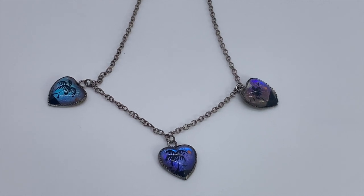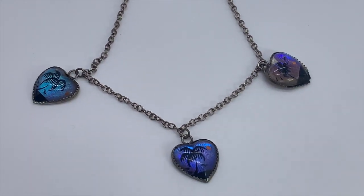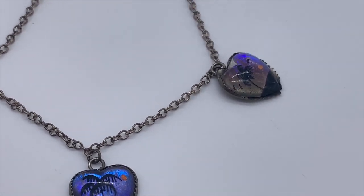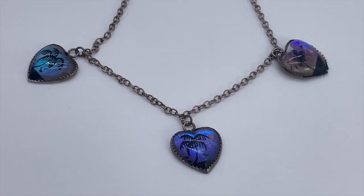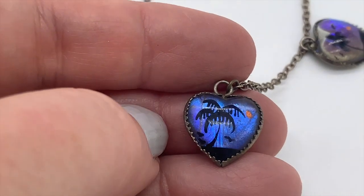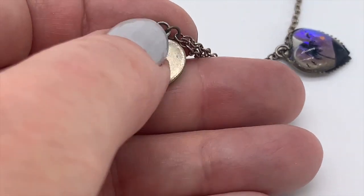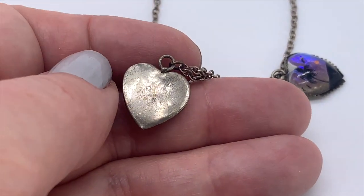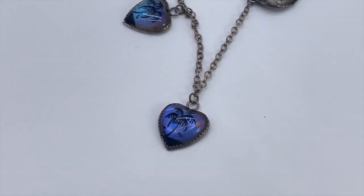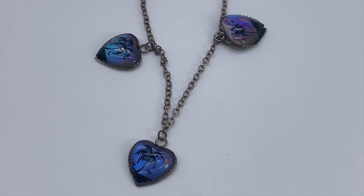And here's another Morpho butterfly wing necklace that I got. I think this is sterling. I'll have to test it. I didn't see any marks on it, but it sure looks like sterling. But I've never seen one before that had 3 pendants on it, 3 heart-shaped pendants. How pretty. When you move it a little bit, there's just a lot of reflection on that wing. It sure looks like sterling to me. It might be marked. I actually have to take a closer look at it. I just bought all this stuff a couple of days ago. I love that one. Pretty, right?